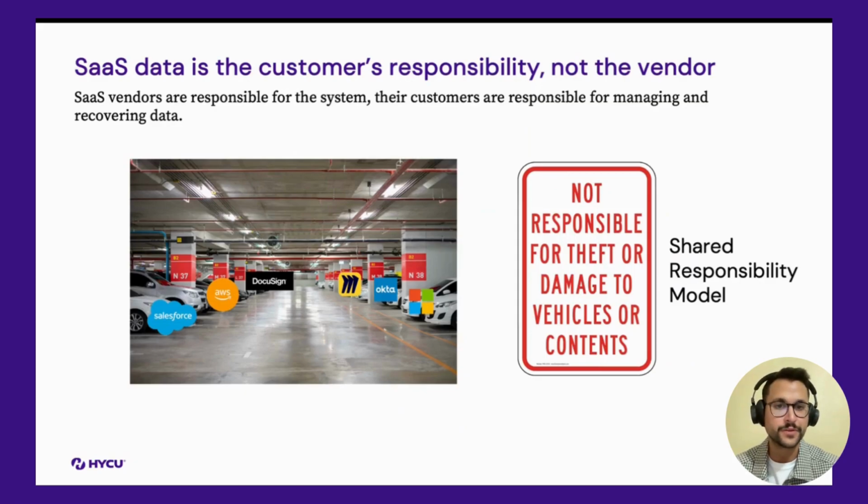They own the service. They're responsible for the system, that you can use the system, that it's available for you to use. But if you corrupt, if you delete, somebody else corrupts or encrypts your data, it's on you to have to protect it. It's on you to have to recover.